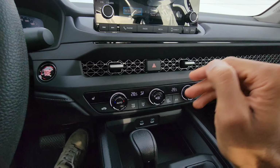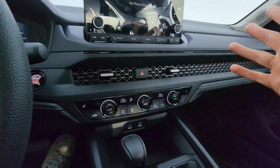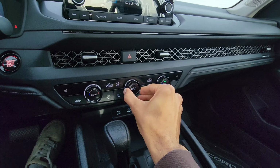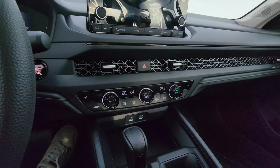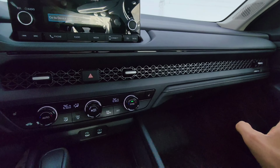The HVAC controls, perfect the way they are. The previous Accord had basically the exact same setup as well. Nice knobs for your temperature select, your fan speed, nice clicky buttons for your airflow direction, your AC, your heated seat buttons are all here as well. So that's all nice, and it doesn't need to be improved upon, I think, because this has always been great. It's not buried in the infotainment, nothing crazy like that going on. Some nice stitching over here as well, so that looks nice.